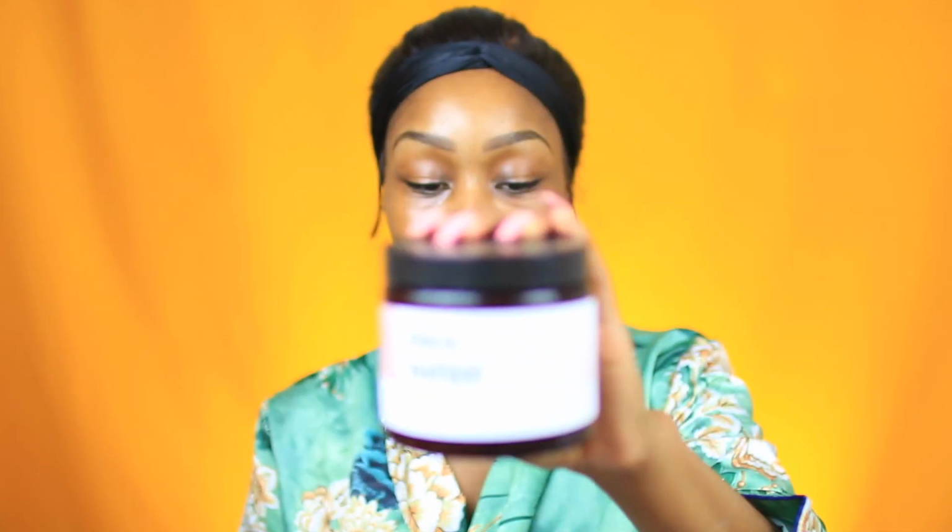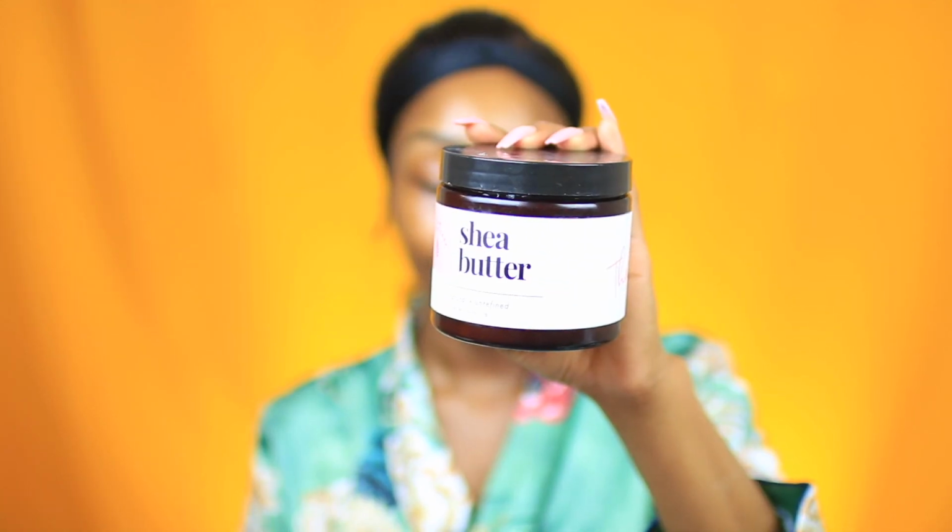So now I'm going to complete and seal everything in with my Shea Butter. Some people have mixed feelings about Shea Butter on their skin. I like it. For me, sometimes it doesn't work for really oily skin, so just figure out what moisturizer works for you. I have combination skin and it's helping me through this winter rough time. So I'm just finishing off everything with the Shea Butter.